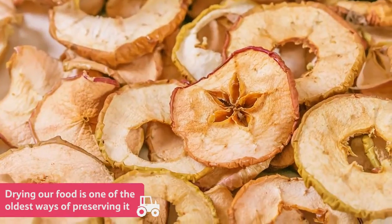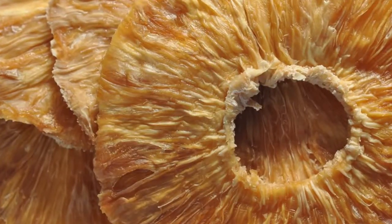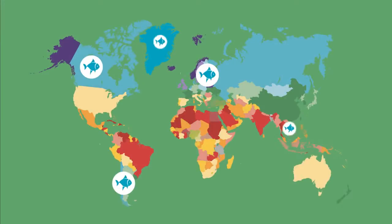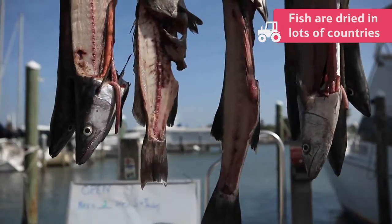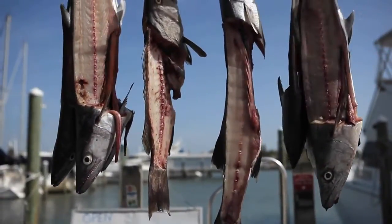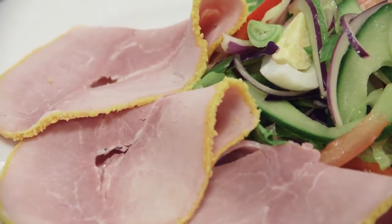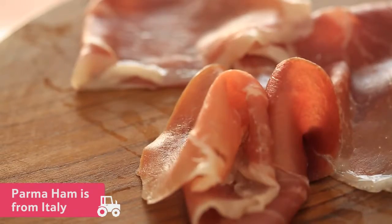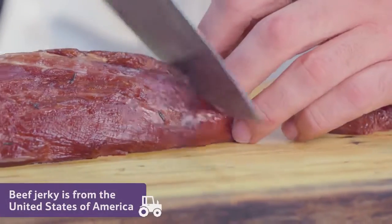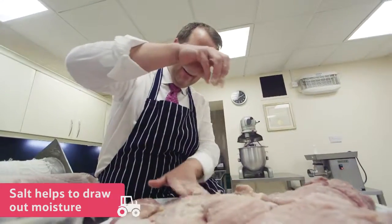And did you know that fruits aren't the only produce that people can dry to preserve? It's common in lots of countries around the world for fishermen to dry the fish they catch. And other foods, such as meat, can also be dried. Popular products you might have heard of are Parma ham from Italy and beef jerky from the United States of America. Sometimes when meat and fish are dried to preserve them, they have salt added, which helps to draw out any moisture.